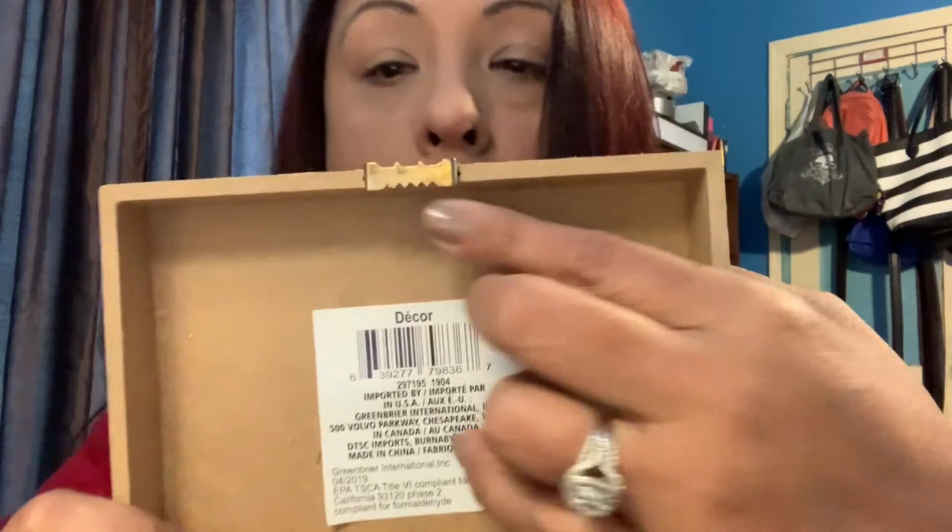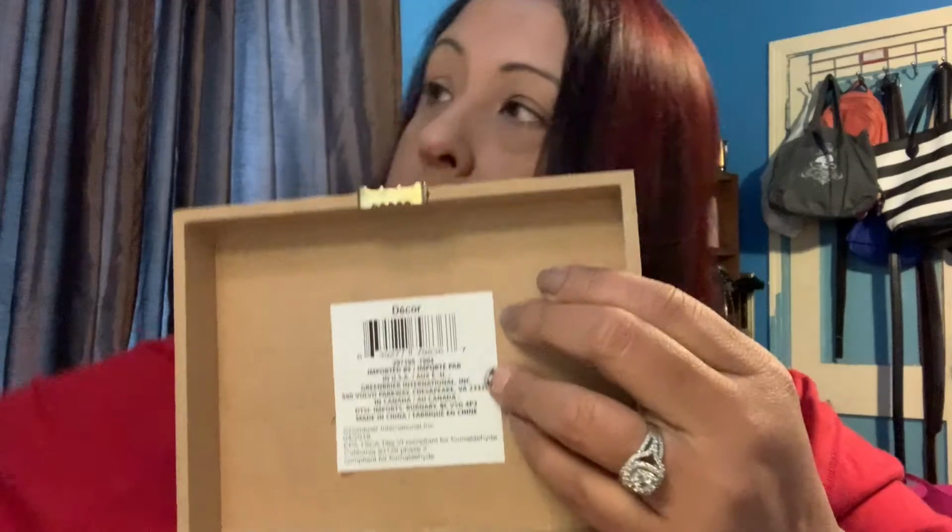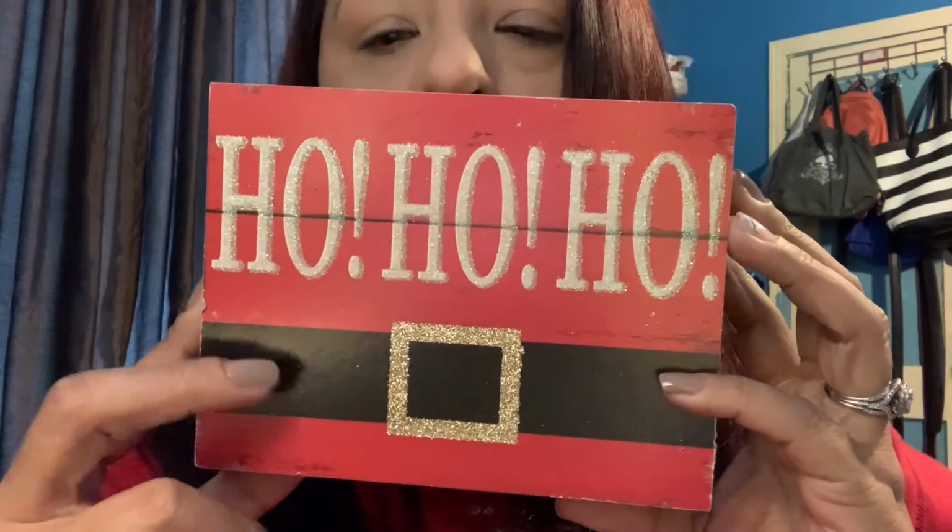And the other one that I found was, and it also has a little latch there to hang them. And this one I found, it says ho, ho, ho. And it has a Santa belt. So I found that. And I thought that was cute.